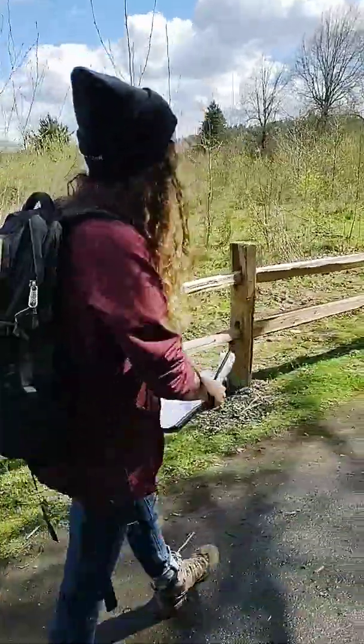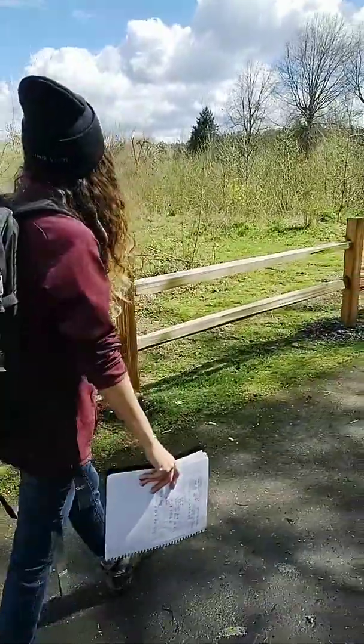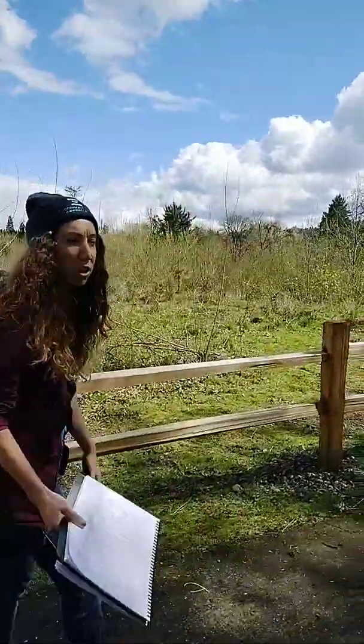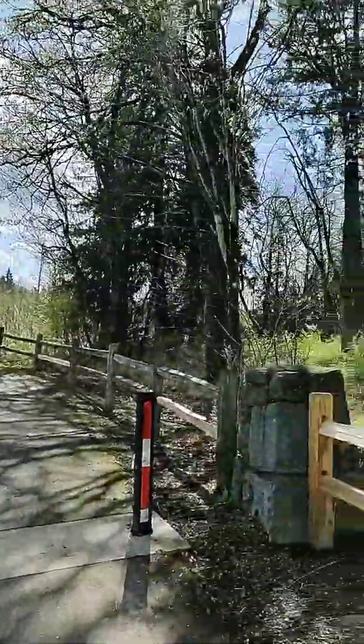So yeah, right now we're just starting the walk on Foster Floodplain. Really beautiful. Today's actually a really nice day. You got some sun. We can pan around and see the area. Yeah, we're really excited to be here.